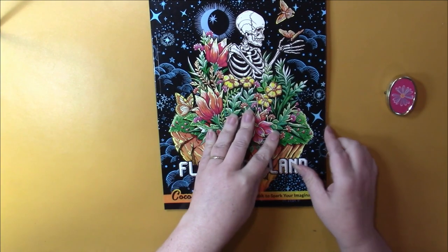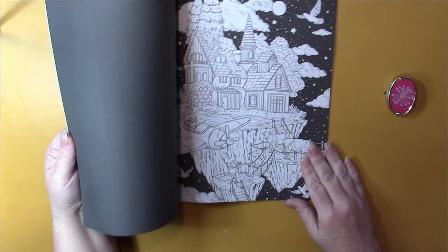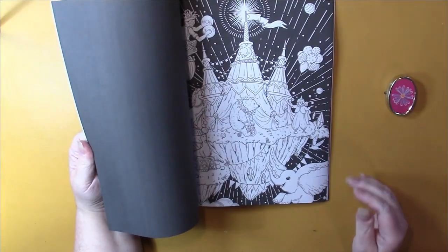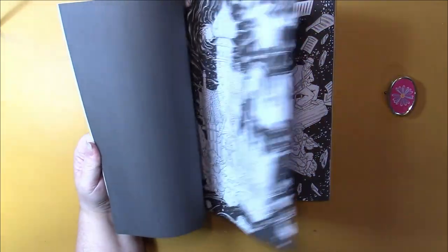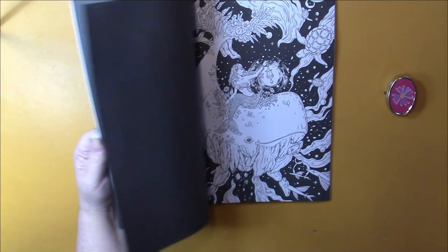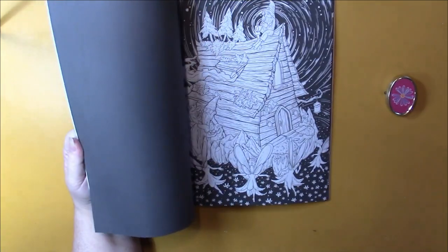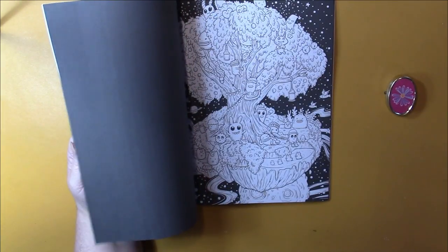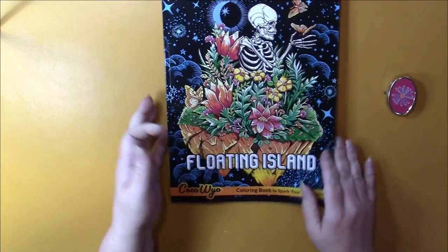And then I finally got Floating Island. And this one is just beautiful, as I think everyone knows. So this is done on black backgrounds. Love that. A lot of these kind of remind me of Kirby Rosanna's, but a little simpler. Love it, love it. That's probably one of my favorite books by them.